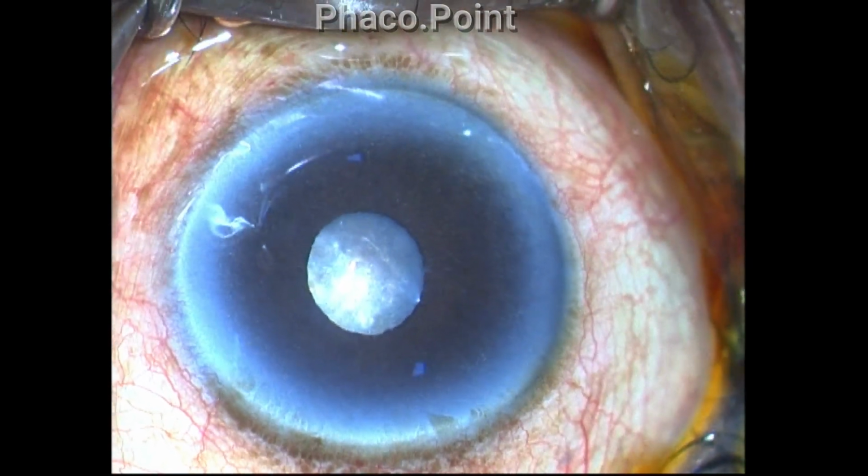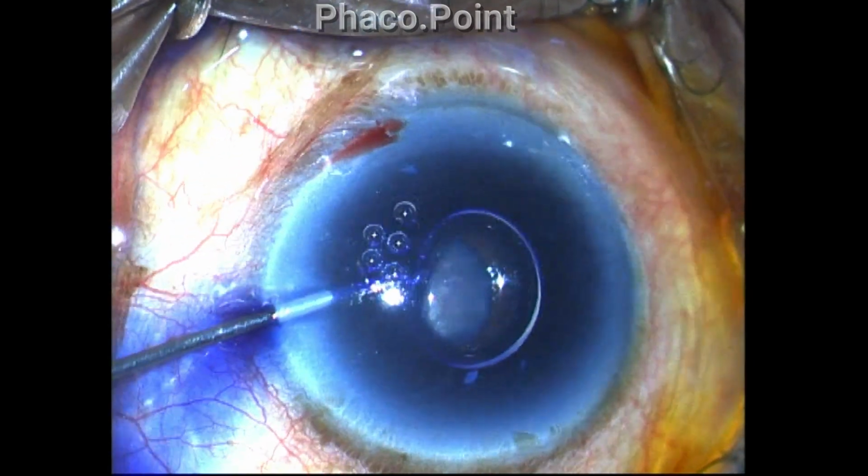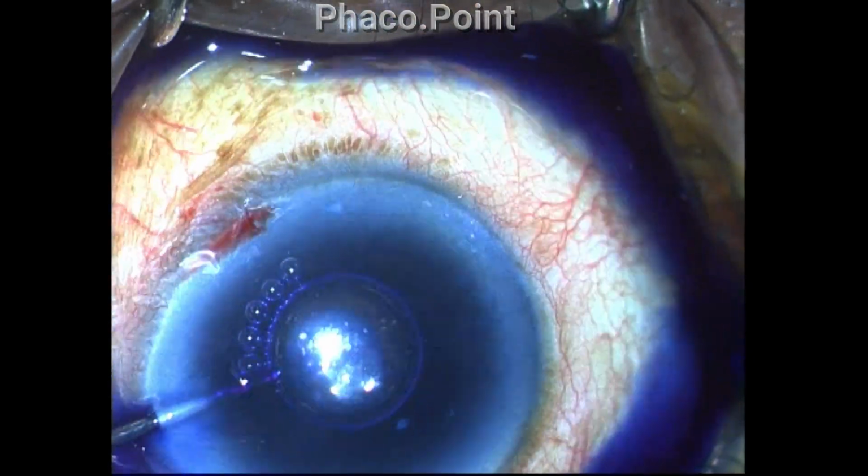A 95-year-old lady presented with bilateral mature cataracts and PL vision in both eyes. She had to be literally carried to the outpatient department. I decided to operate her right eye first.